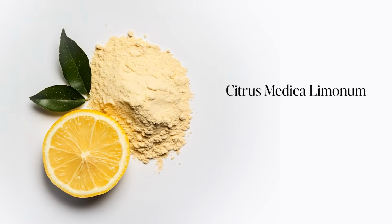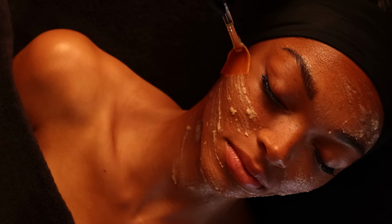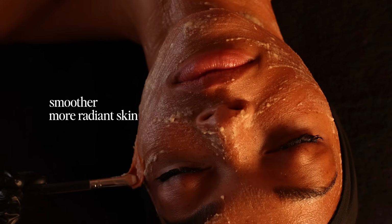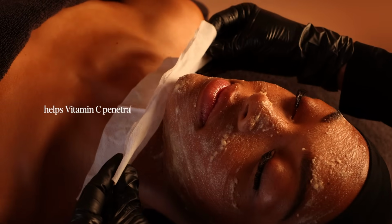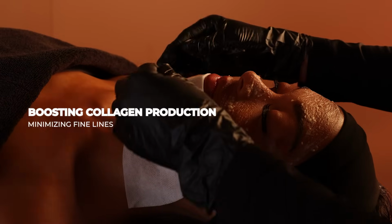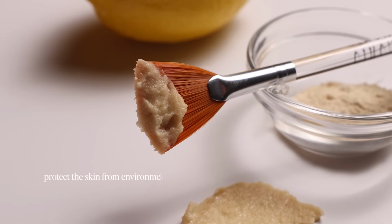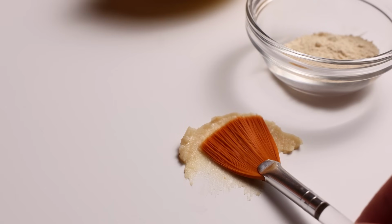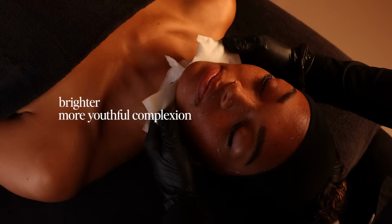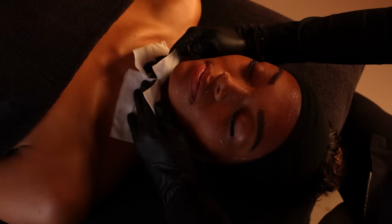Citrus medica limonum, or lemon peel powder, offers natural exfoliation by sloughing off dead skin cells, resulting in smoother, more radiant skin. This helps vitamin C penetrate more deeply, boosting collagen production and minimizing fine lines. The antioxidants in lemon peel protect the skin from environmental damage, while its firming properties improve elasticity for a brighter, more youthful complexion. Skin has a more youthful texture while being protected and strengthened.